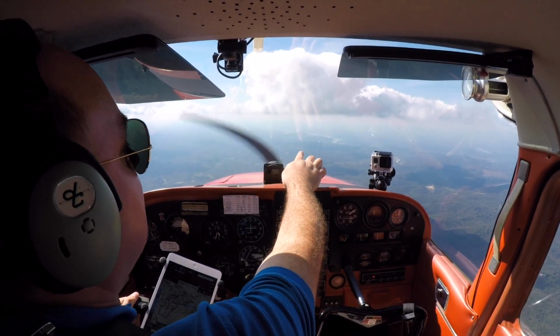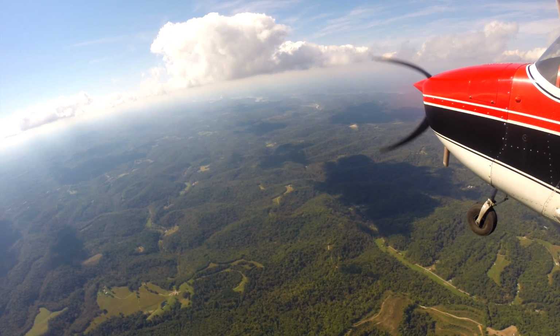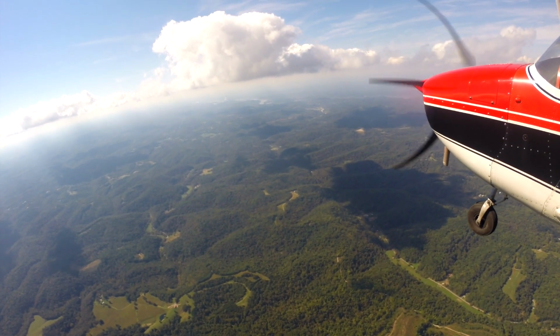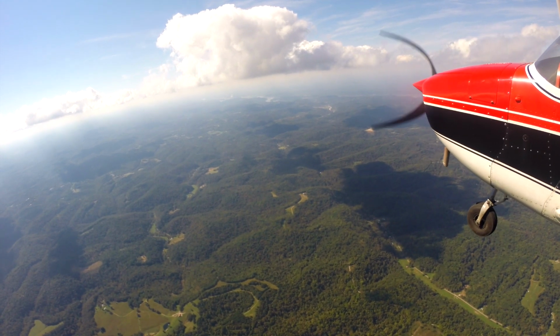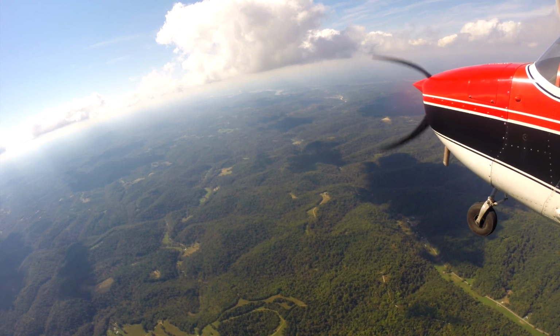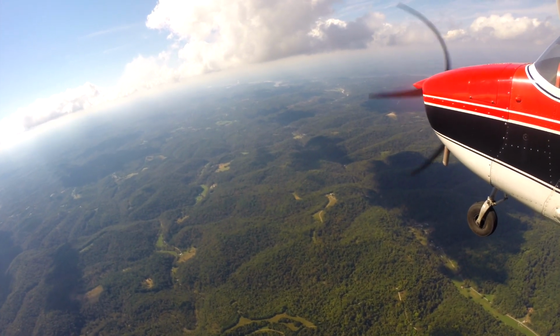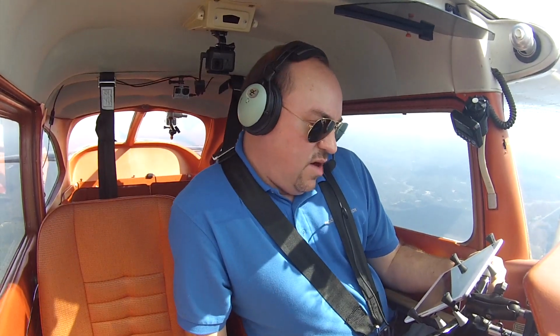There's St. Mary's over in the pocket of the river. I see the power plant, which to me is going to be to the right of the field. The field's going to be right here, right by the power plant, right in front of us. I see the power plant.